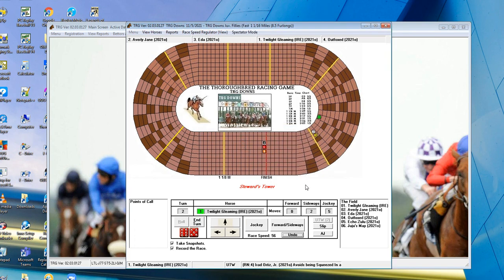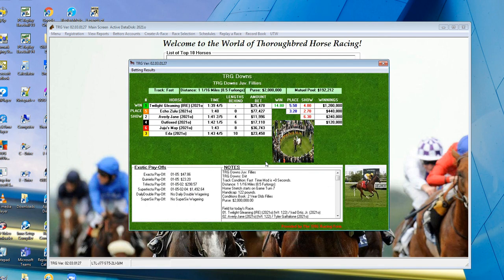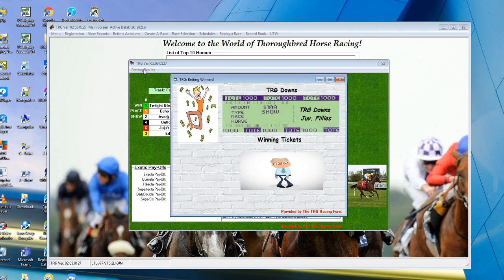And they're off. Right now, it's Twilight Gleaming with the lead. And let's see there. Oh my, we have a very close finish. And that's very interesting to us because we have Echo Zulu, horse number 5. So let's see who won the race. And it's Twilight Gleaming edging out Echo Zulu. Oh, so we take a quick look at our betting results. And oh, we didn't win.